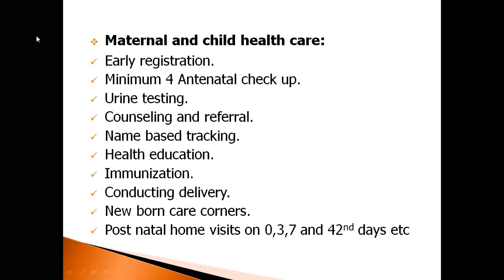So immunization, we are actually giving according to the national immunization schedule. If you want to know about this national immunization schedule, you can even refer to the internet. I think even you all, if you remember in your childhood, must have gone to the hospital or to the center for getting immunization.